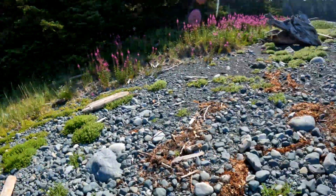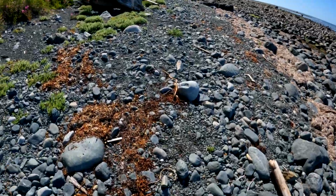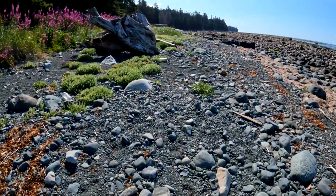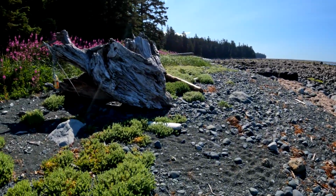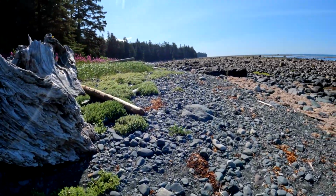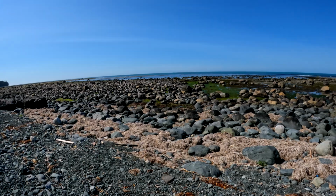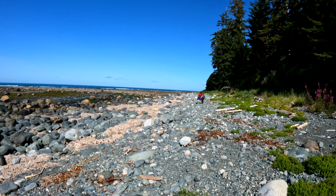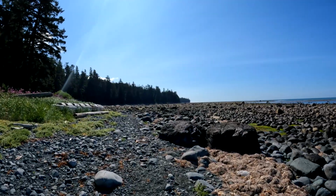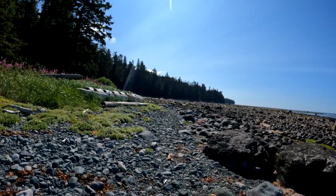Beach walking all the way to the falls. It's nice out, nice and warm. Oh, walking on here. It's a shelf, can't really walk on that. Go to Calvin Falls today. Super hot out, nice bath. Gonna be a good day.